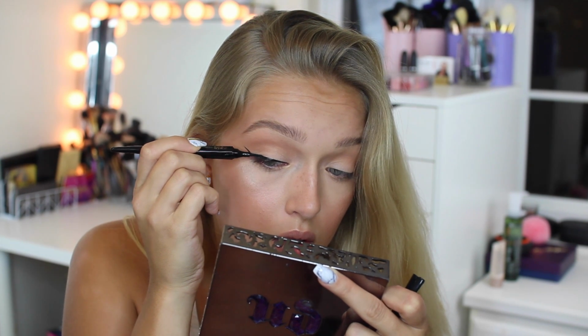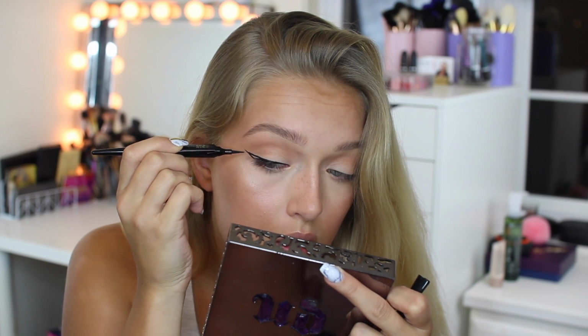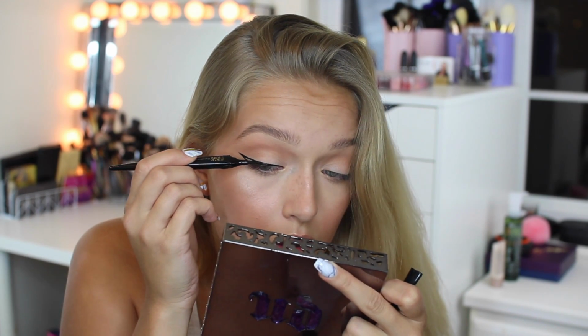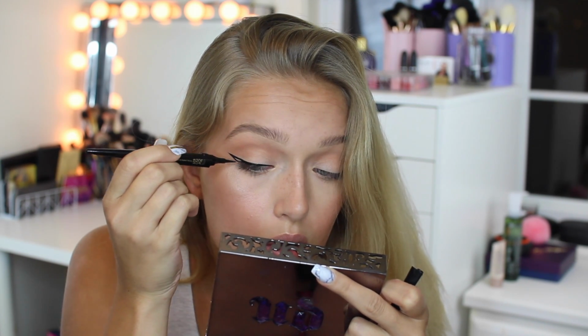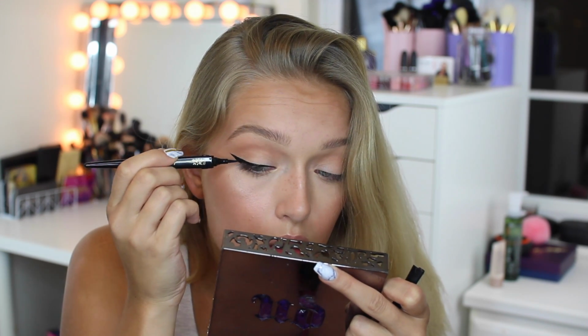I personally don't like brush tips just because I feel like they can expand and kind of give you lines that you didn't exactly want. So this is really great because it just has one shape that you know you can rely on. I would definitely try this liquid eyeliner out if you are new to doing winged eyeliners, just because it gives a really exact tip, and honestly it made my eyeliner look great.